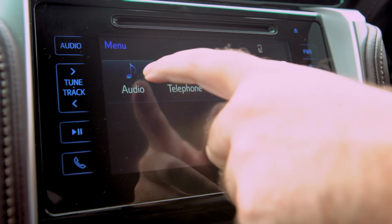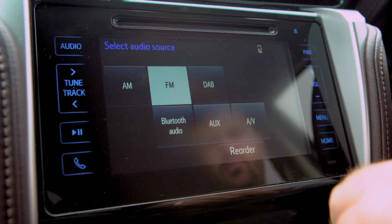Now it looks quite good, and I like the fact that the buttons are all big and really easy to stab at when you're on the move, but it is quite a simple system. There's no navigation, there's no phone integration with Apple CarPlay or Android Auto, there's no app integration either. So it's really just a very fancy, modern looking radio.